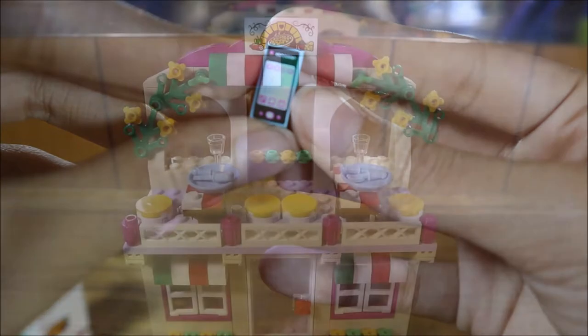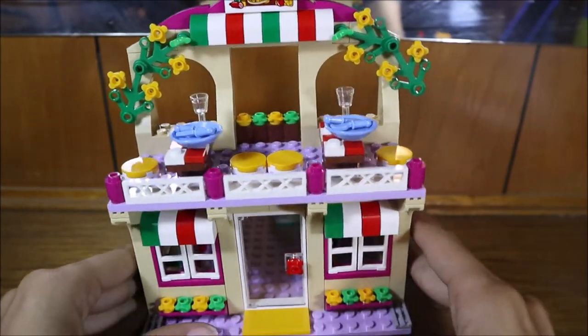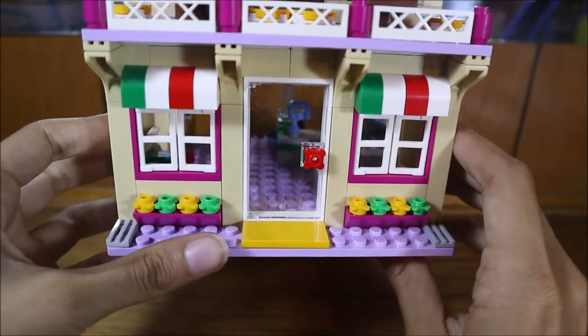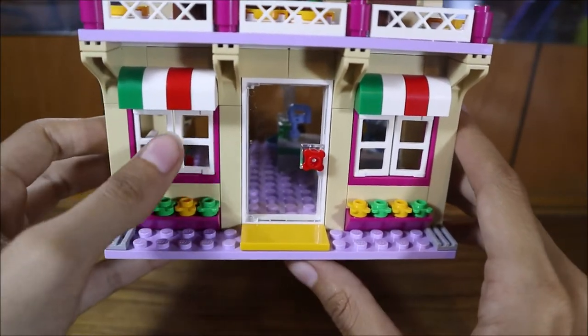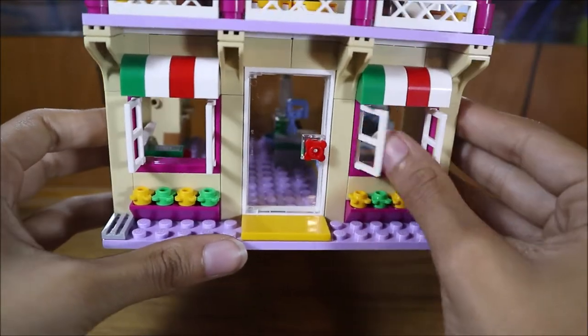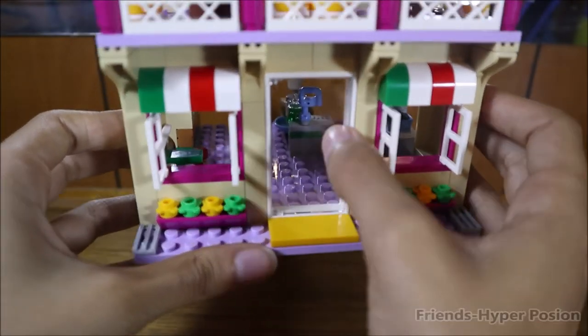I think he's playing music. Now right here, we have the pizzeria. The front looks really beautiful. As you can see, it has some great flowers right there, some yellow and green flowers. You have these windows that could open up nice and neatly right here, so you could get some fresh air. The door opens up really great too.